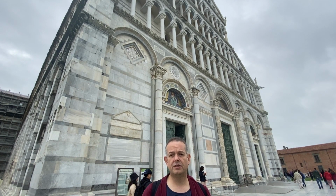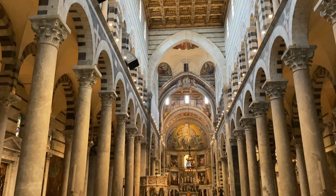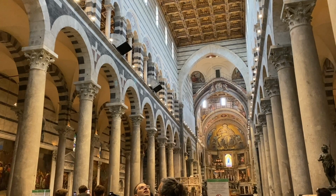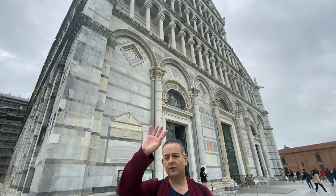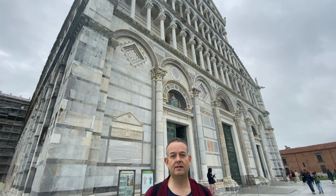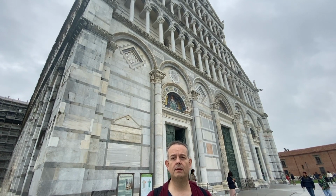One of the attractions here in the Square of Miracles is Pisa Cathedral behind me here. Now, we only had a chance to go in there briefly because there's a mass starting now, but we just look at it. It's one of those places where you stand and you just look at it in awe. The big columns running down each side, some amazing artwork on the wall and plenty of gold on the ceiling. It's just one of those jaw-dropping experiences like a lot of big cathedrals in Europe are. This competes with the best of them.